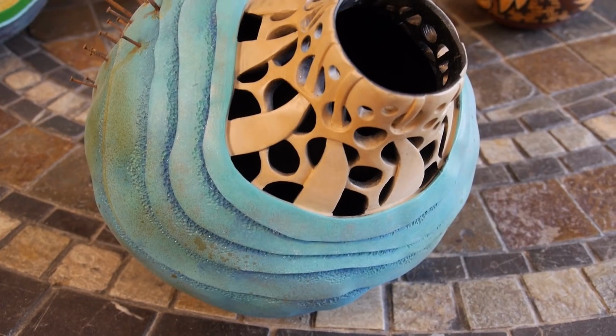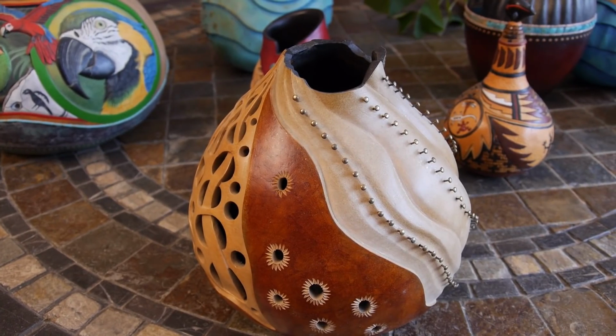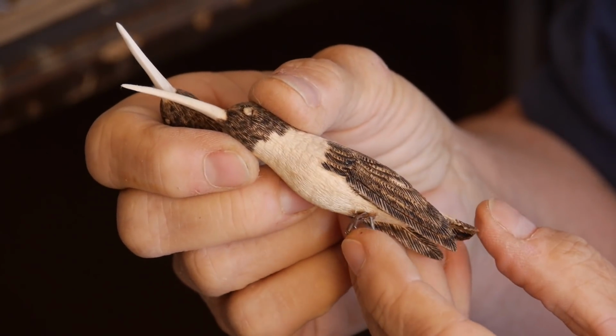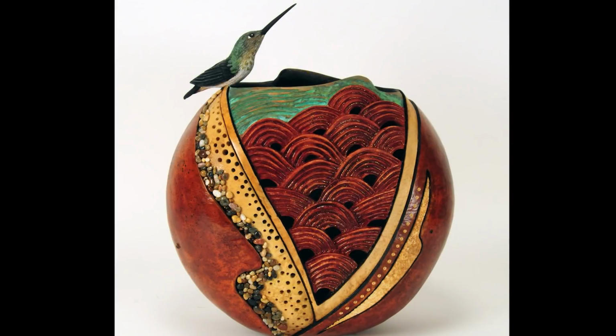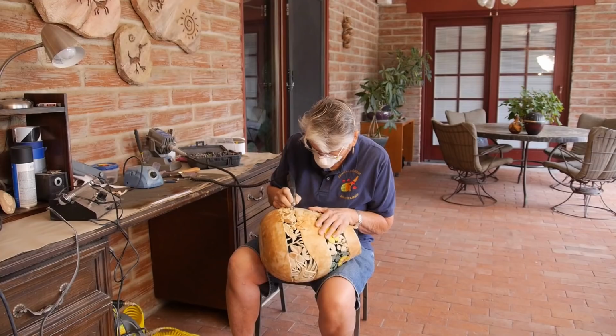Piercing or carving ripples or waves or different things. A lot of my gourds I carve out of wood, small hummingbirds, and use that as part of the design. And so that's become pretty recognizable. Bonnie's gourds are some of the most unique pieces on the market, and it's been her mission to change the perception of gourd art. I'd like to raise it to more of an art form.